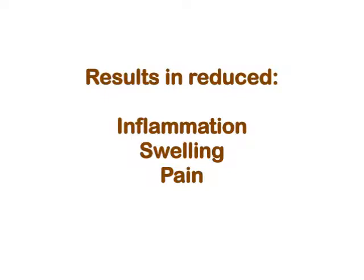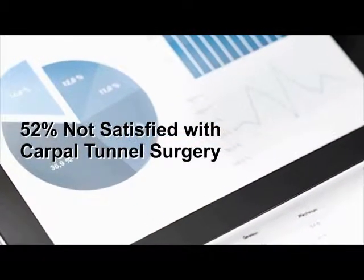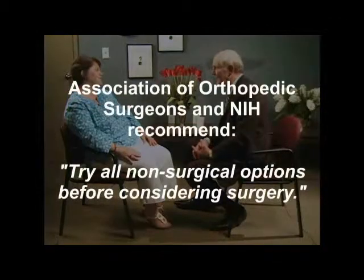Discuss these highly effective non-surgical therapies with your doctor, and make sure your doctor discusses the fact that most people who have surgery are dissatisfied with their results, while the vast majority of those who use the non-surgical therapies described here are quite satisfied with their results. Your doctor should candidly and openly inform you of this, because those statistics are so important that the Association of Orthopedic Surgeons and the National Institutes of Health recommend that all patients try all non-surgical options before considering surgery.